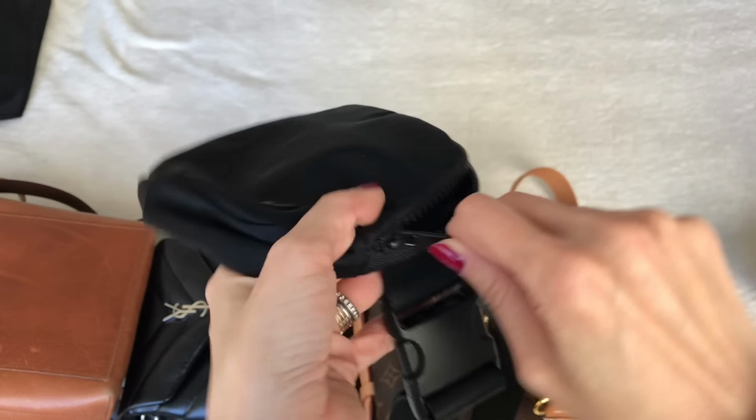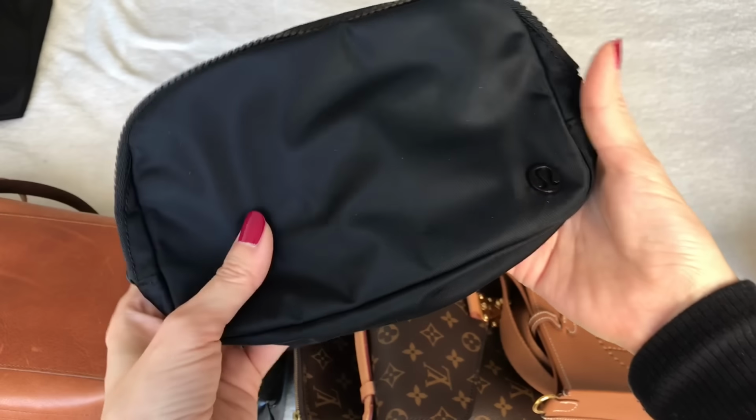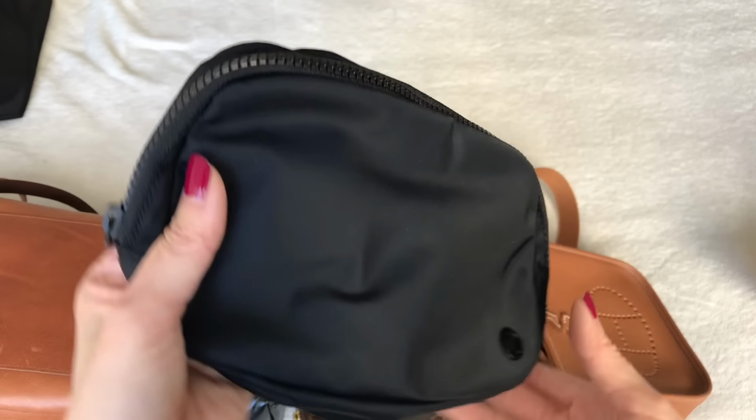It's like $38 or something. It's probably one of the best purchases that I made under $40. And this is the strap, and it's adjustable. I love that it's all monochrome, all black, very minimal logos, nothing. I wear it crossbody across my chest, and it's nice because it's really snug and secure.